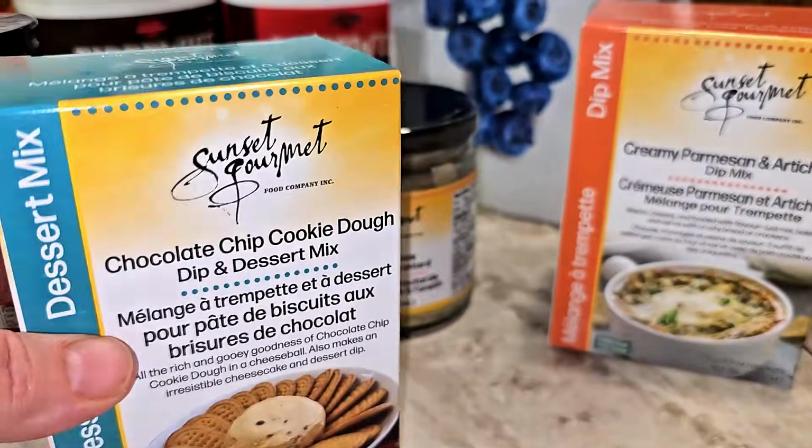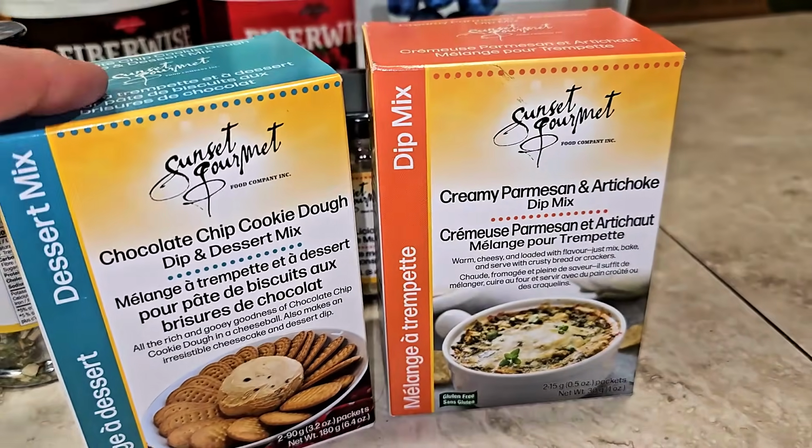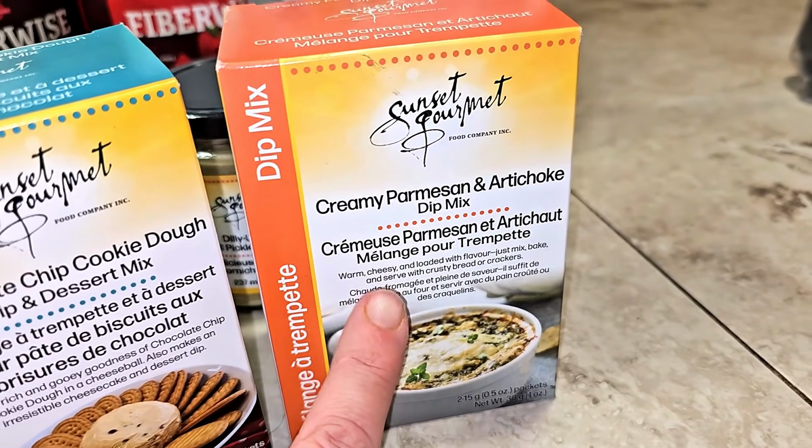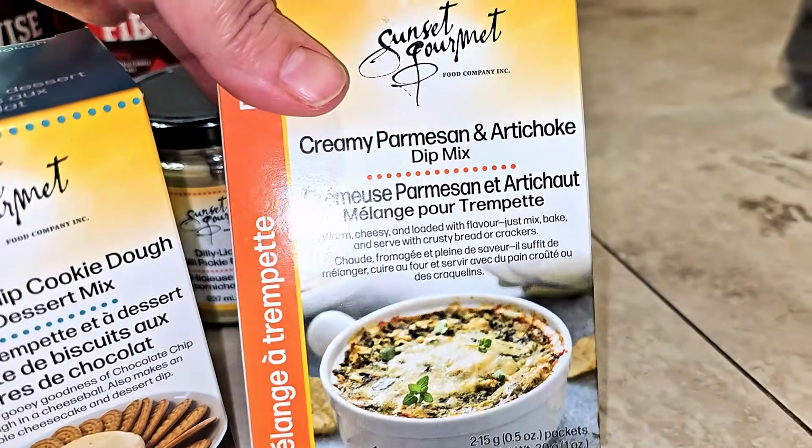And then I also got these two dessert and dip mixes because they sounded really cool. I love artichoke anything. So creamy Parmesan and artichoke dip mix. And you can also use these for different things like recipes.